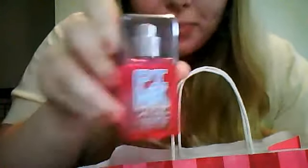I got this Cool and Carefree Pink with a Splash mini body mist, and it smells really, really great. It's like one of the best pink ones I've ever smelled, so you still have the semi-annual sale, but you go out and get this.